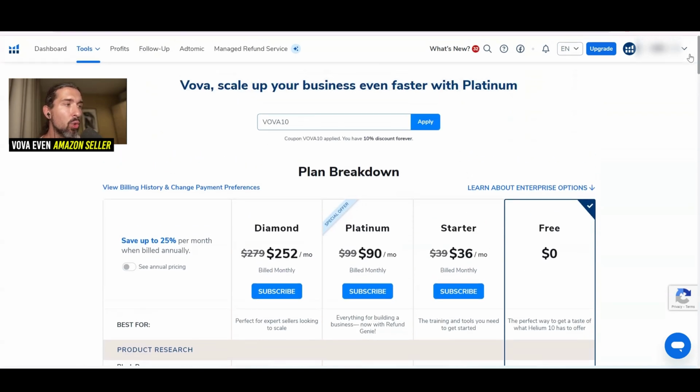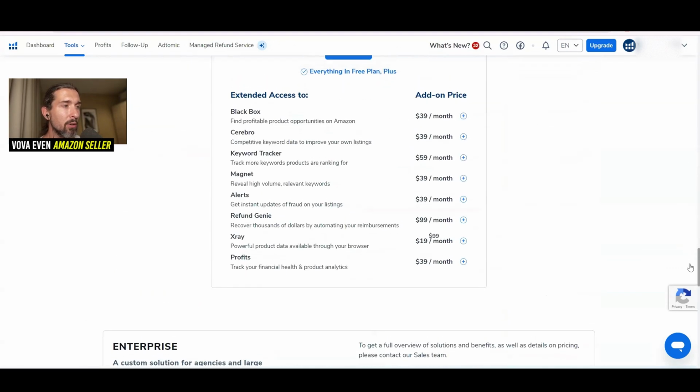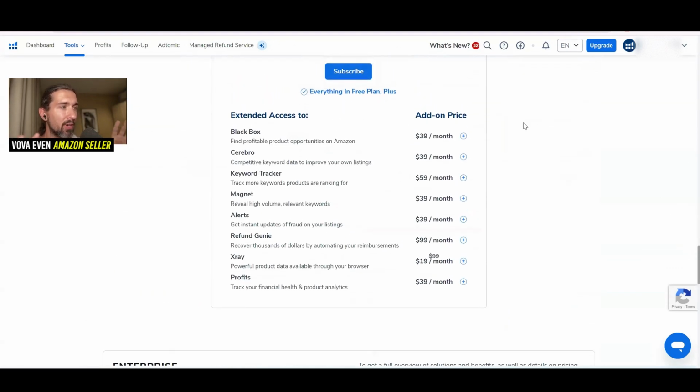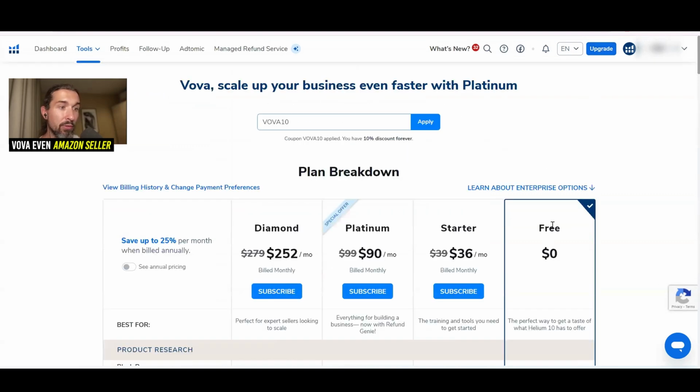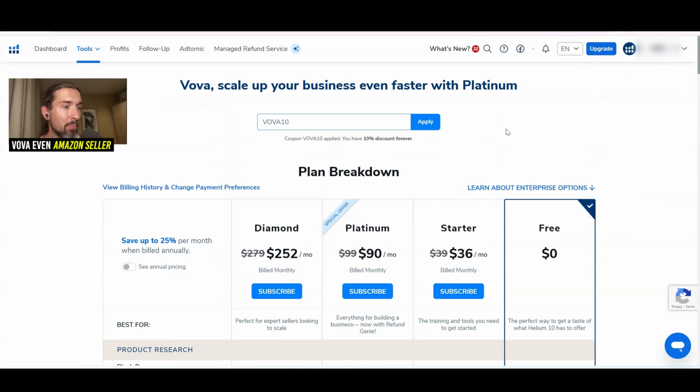Another thing that is cool with the Black Box price, you can actually get it if you scroll down here. That's, by the way, inside Helium 10 free account, we have the option to upgrade. If you click on upgrade, if you're on the free plan, for example, that's a test account. Usually we're on the Diamond plan, but I'm just using a test account to show you different capabilities and how it works. So pretty much you click on upgrade or you click here on plans and billing. If you click on the drop-down menu, it's going to take you to this landing page. Apply the discount here.